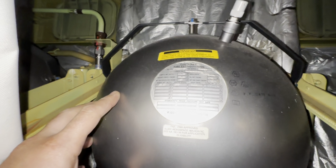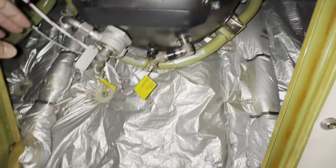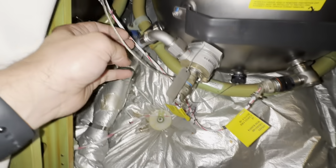All right, some information. There are fire bottles for engines and cargo in the forward cargo. They do contain a halon, and they are pressurized with nitrogen. In case there was an overheat detection within the engine, the flight deck will be notified with a bunch of fun bells and whistles. Pilots can pull the T-handle and extinguish the engine. And these are the main hoses that are coming off of the bottle right there, if you can see it. Right here.